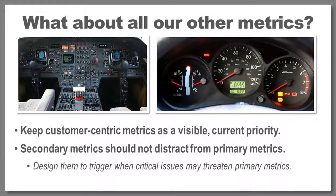We have a primary metric right in front, put it up front, hide the other ones. In other words, if you know what your key metrics are for the customer, make those prominent. Make them a top priority. Make them visible. Let it be something you measure on a constant basis.